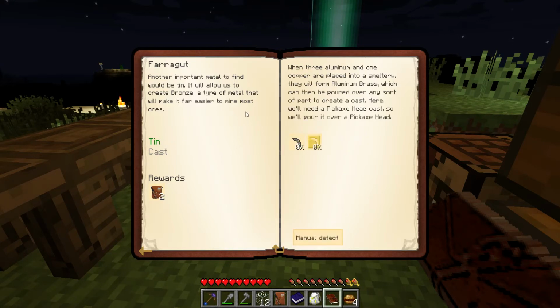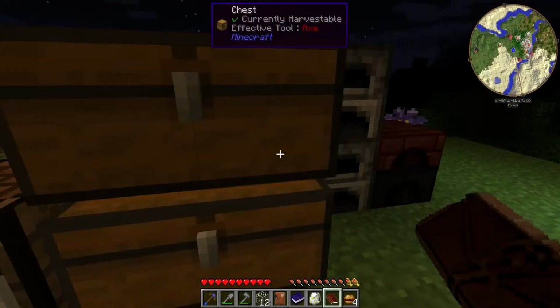We did that. Cast. When 3 aluminum and 1 copper are placed into a smeltery, they will form aluminum brass, which can be poured over any sort of part to create a cast. Here we'll need a pickaxe head cast, so we'll pour it over a pickaxe head. So we need to make a stone pickaxe head and then make the head cast out of that, but we need to build the smeltery for that. And I don't really remember how to do that.